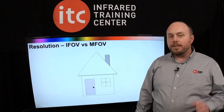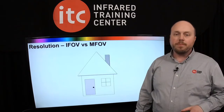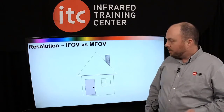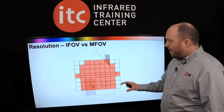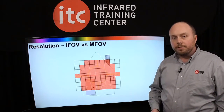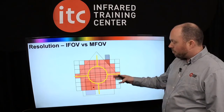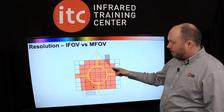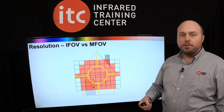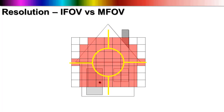But IFOV is only about detection. We want to get a temperature measurement, and that's where the measurement field of view comes into play. You see, with instantaneous field of view, it's about getting detectors on the target to capture detail. Measurement field of view involves the spot size, what we call the spot meter, perhaps the reticle, and that's filling that spot meter completely to get the best resolution for the most accurate temperature reading. And the size of that spot meter can vary. It's either 3x3 or 4x4 depending on the type of camera that you're working with.